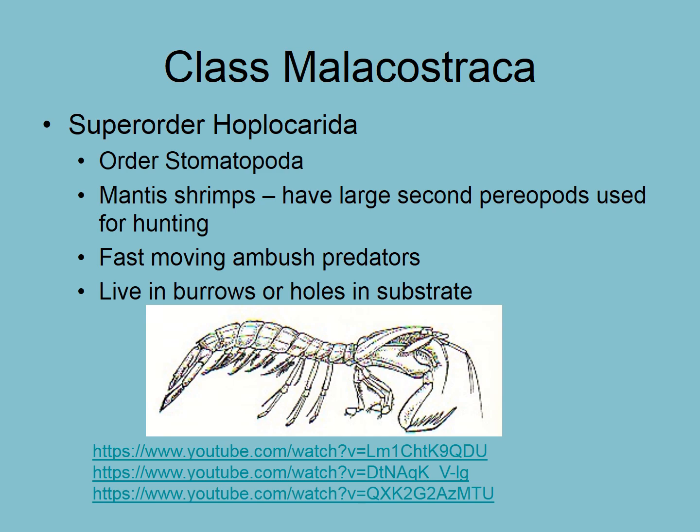Let's start with the Hoplocarida. All right, these are mantis shrimps, and I will put the links to these incredible videos. There are punchers, grabbers, and spikers, and they have these massive claw-like front pereopods that are used for capturing prey. They can make a bubble collapse that will generate a higher temperature than the surface of the sun for a microsecond. They can do things like spearing or punching so hard that they can break aquarium glass. Just amazing things, and I would recommend that you watch those videos. They're fast-moving ambush predators.